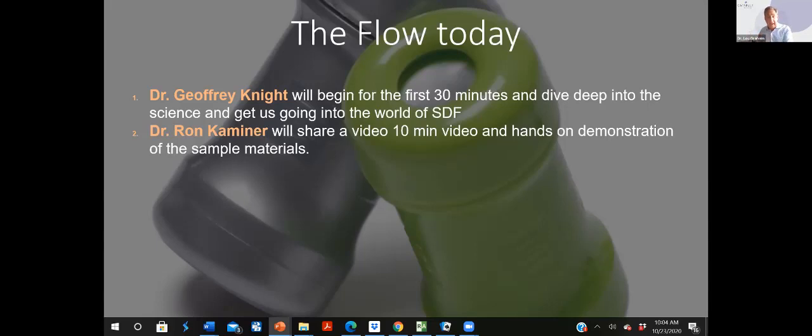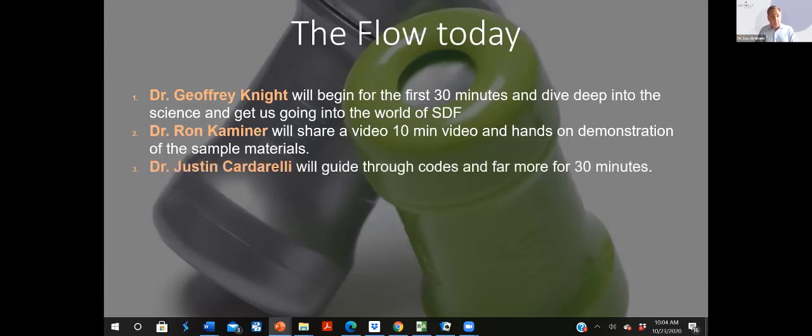Now, many of you have the hands-on kit. We'll give you time to play with it, get it ready. If not, you'll have it ready after the course. After Ron, I've had the pleasure of getting to know Justin. He's out of Tufts, a clinical instructor there, and in private practice, walks the walk, and he's got a lot of interesting things on codes and far more.